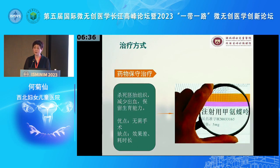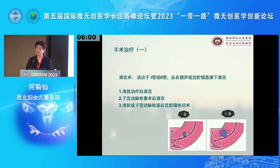And this is a treatment regime, drug conservative treatment. The holistic drug application would not lead to a satisfactory result. So this is really seldom used. It is only suitable for type 1, and the downgrading of the CSP is not satisfactory.